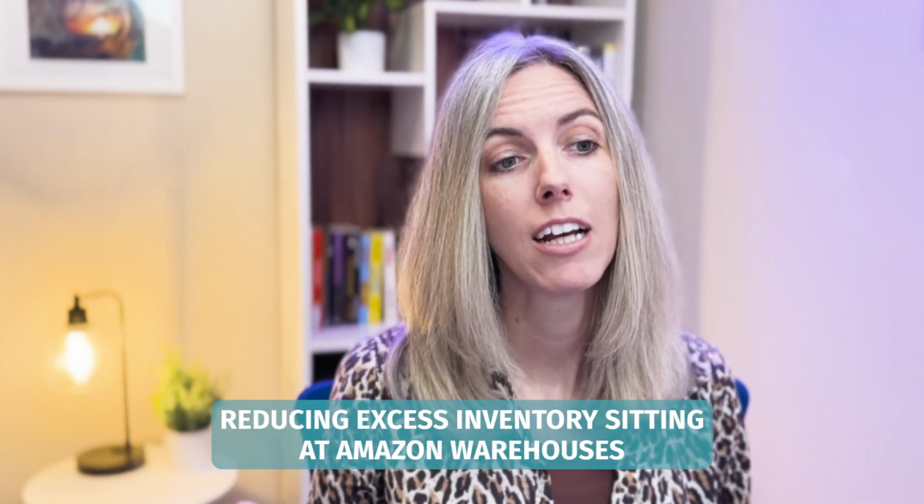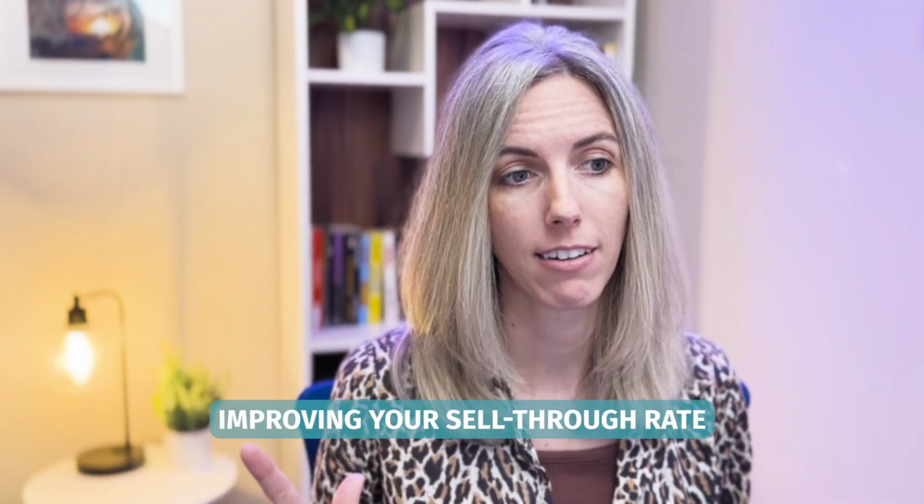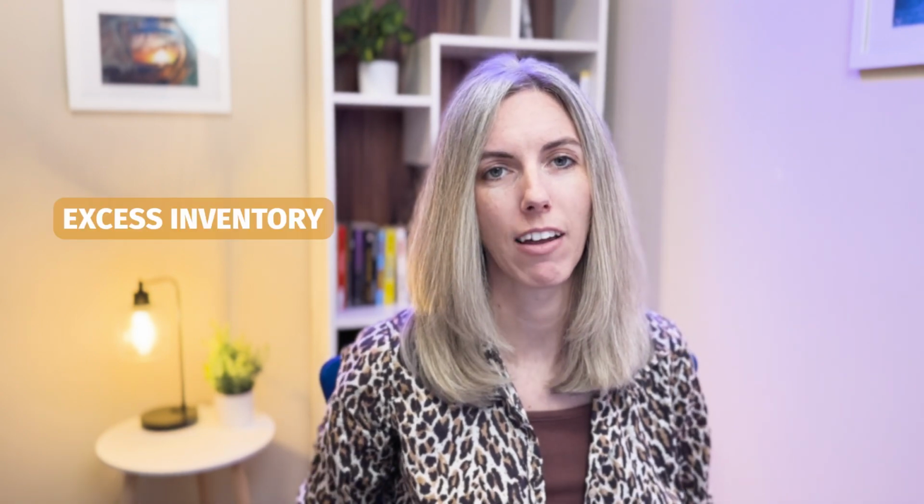Keep in mind the key factors that can increase your score, which would help if your score is not as high as you want: reducing excess inventory that's sitting at Amazon's warehouses and improving your sell-through rate. So let's talk about factors that affect your IPI score. Although Amazon hasn't disclosed their formula for how they exactly calculate the IPI score, we do know what factors are important to them. The first one is excess inventory, as I've mentioned.